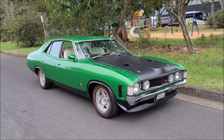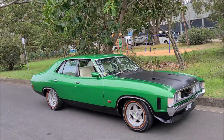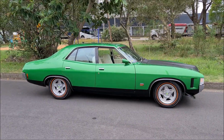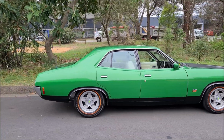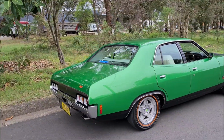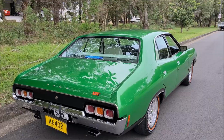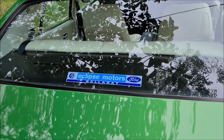Today we have the great pleasure to bring you a beautiful 1973 Calypso Green, white trim XA GT, and what a beauty it is. Restored about 3 years ago. It's all matching numbers, a third month '73 car, and it has been just beautifully restored. All rebuilt to factory spec, and originally was from Eclipse Motors in Ballarat, which you can still see on the back window. Eclipse Motors Ballarat Ford.